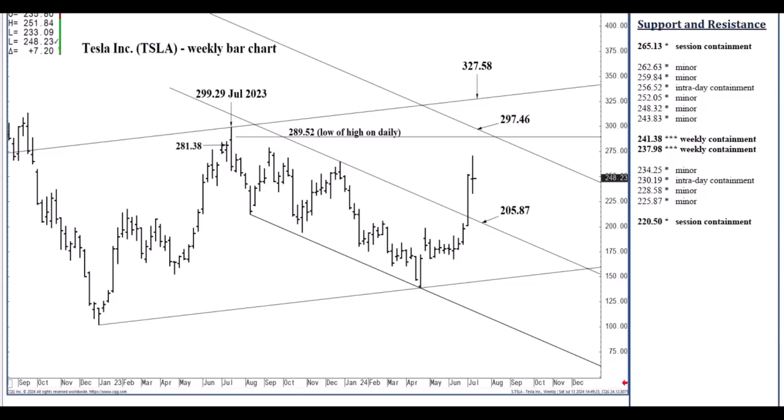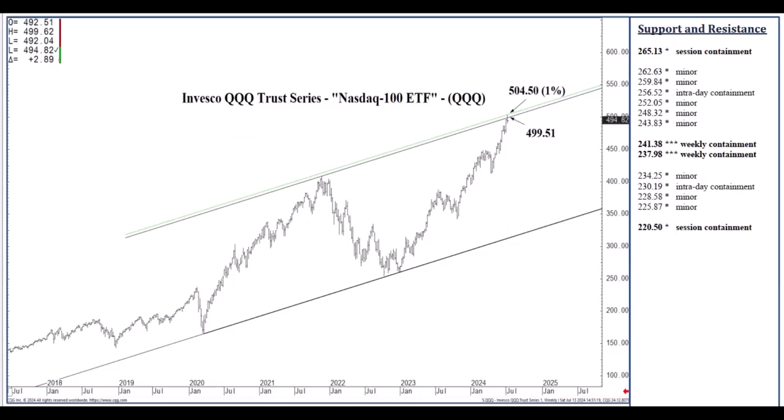I do want to remind you, Tesla is part of the NASDAQ 100. This is the Triple Q, the ETF that we analyze every day. And the Triple Q is having trouble at this 4.5-year channel top. It's been testing it now for the last 2 weeks and actually closed negative on the week, unable to close above it so far. And if it does, yes, that's bullish continuation into later in the year.